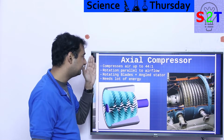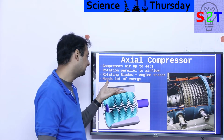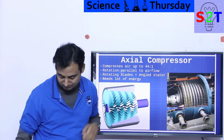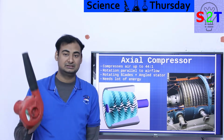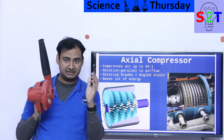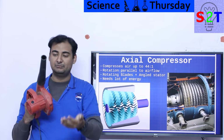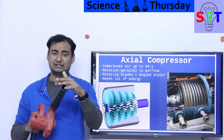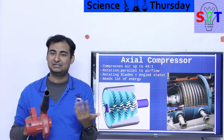Point number one is axial compression. What does that axial mean? It compresses air. Now it compresses it to a very ludicrous degree, because you might be familiar with this sort of equipment, leaf blower or something like that. They are quote unquote compressed air, because they take air and they force it. Now again, it will barely go to 2x. Well, let's say 15 psi in, 30 psi out, and that's maximum. That's unlikely, but you get the idea.